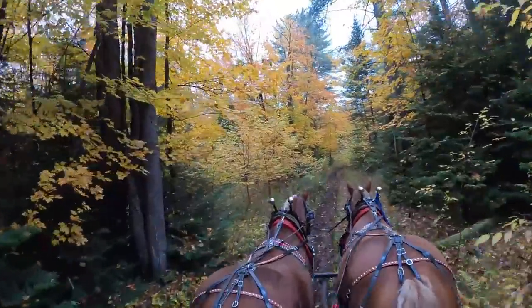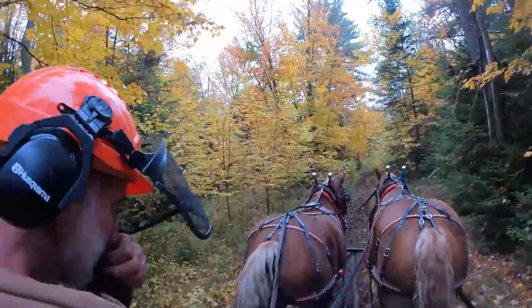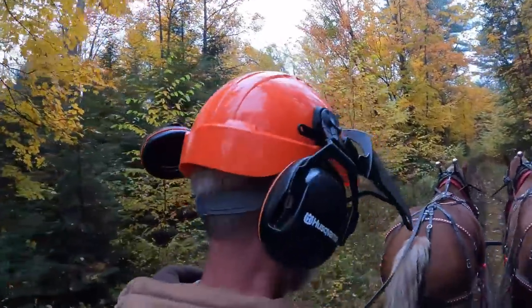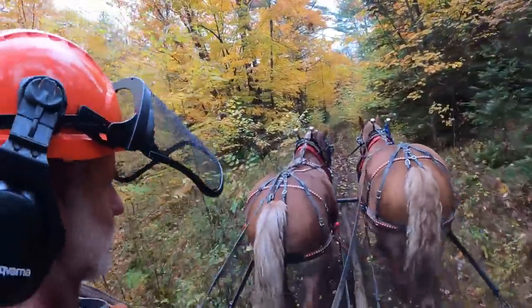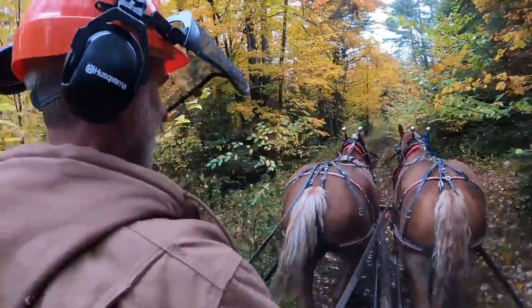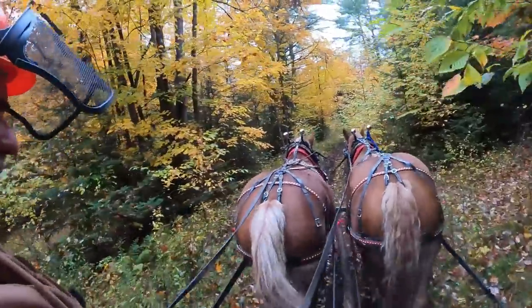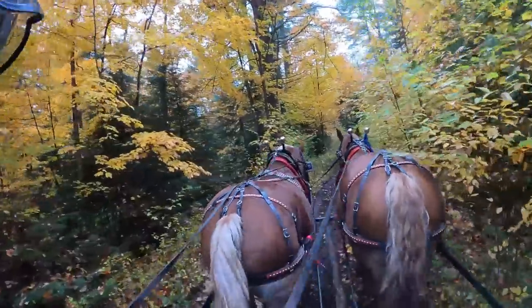When horses are skidding logs in muddy ground, and we have not even got to the muddy ground yet, but when they're skidding on muddy ground, the log actually slides a little bit easier. But when horses are sinking into mud several inches, it's hard. It's hard work to just walk through the mud, say nothing about pulling a log. So because of that, the mud is really causing us some issues.